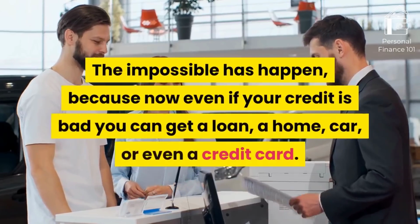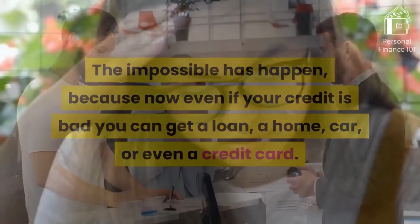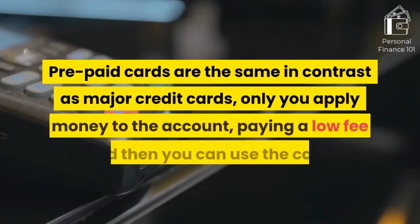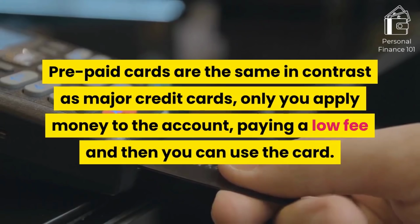The impossible has happened, because now even if your credit is bad, you can get a loan, a home, a car, or even a credit card. Prepaid cards are available to those with bad credit. Prepaid cards are the same in contrast as major credit cards, only you apply money to the account, paying a low fee, and then you can use the card.